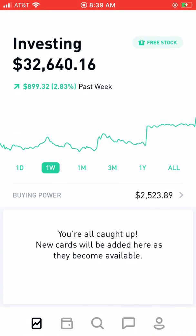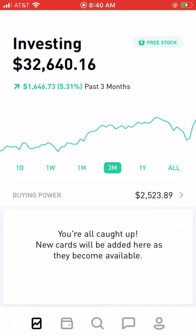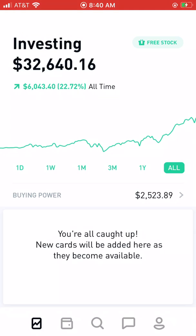Let's take a look at the past week: 2%. For the past month, 1%. For the past 3 months, I am up 5%. And the past year, I'm up 20%. And my all-time chart reflects 22%.